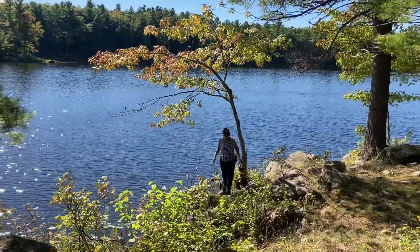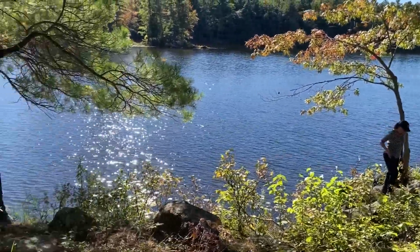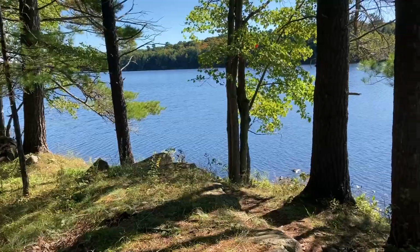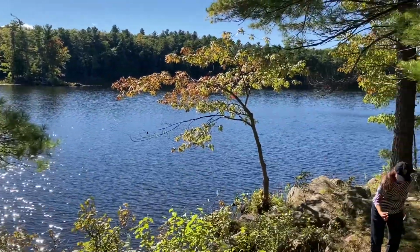So we're taking a break. Found this nice little bench on Doe Lake. It's a beautiful spot. If you ever get a chance to come up to Frontenac Provincial Park, do some hiking, it's great. You can even do some backcountry camping up here.